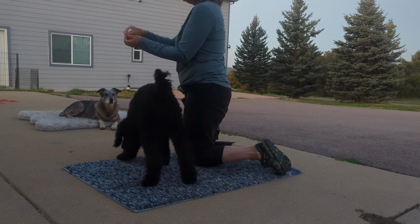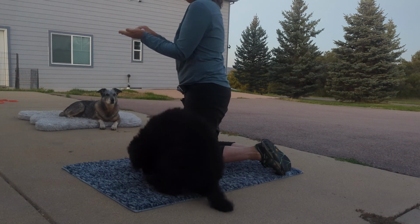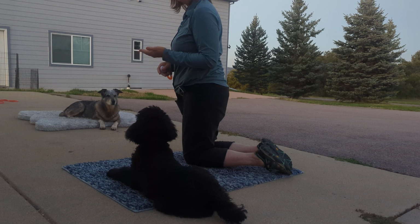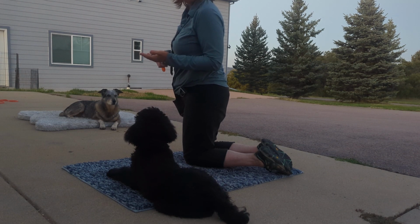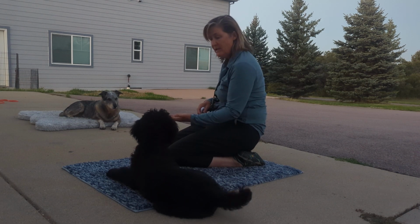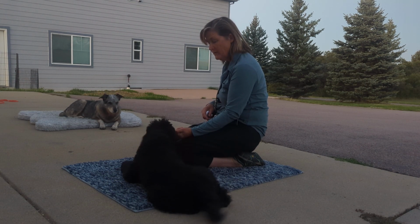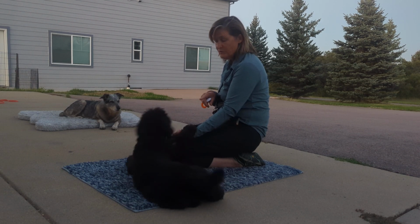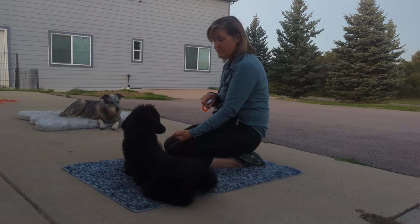So the consequence for diving in is the hand closes. I'm not going to move my hand. My hand stays stationary, and she learns to move away from my hand in order to get the treat. So it teaches some impulse control, but this is also how we train Leave It as well. So she can do whatever she wants. She can't get to the food. I don't control her. I control the resource.